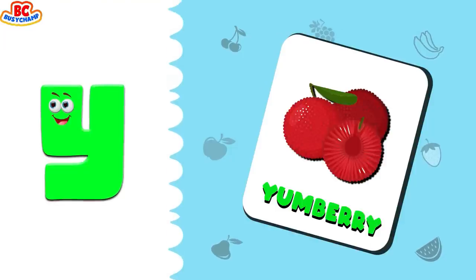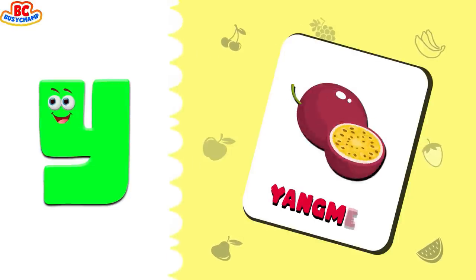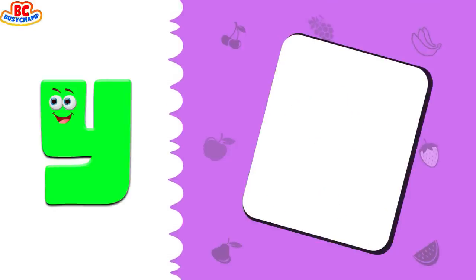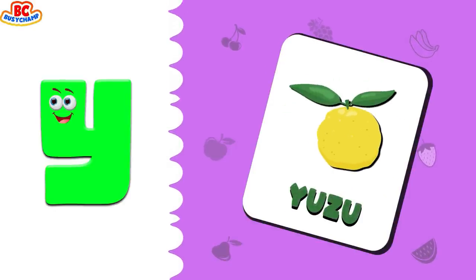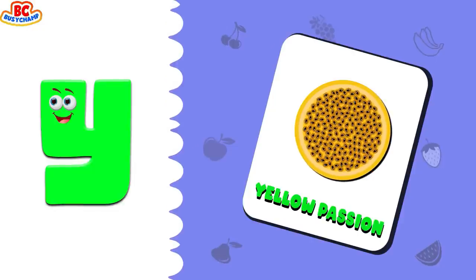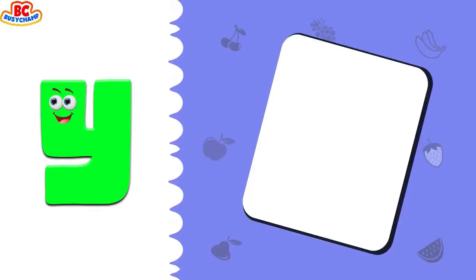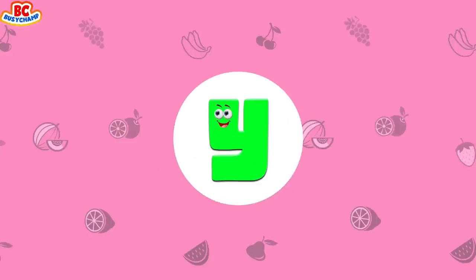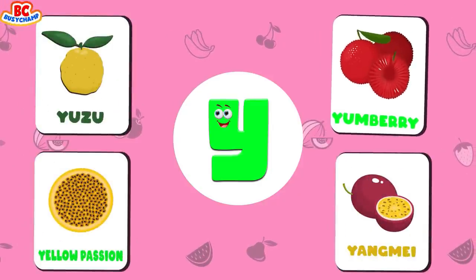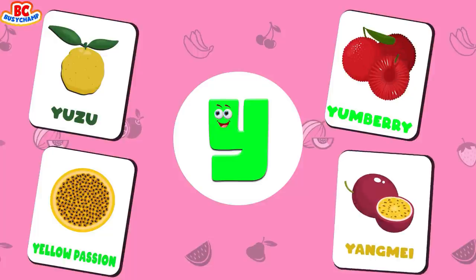Y for yum berry. Yum berry. Y for yangummy. Yangummy. Y for yuzu. Yuzu. Y for yellow passion. Yellow passion. Yum berry. Yuzu. Yellow passion. Yangummy.